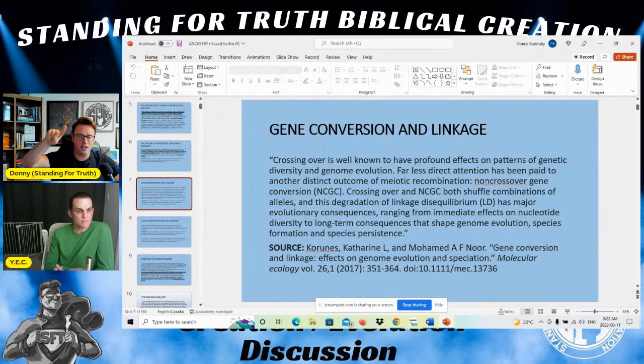Because we see geographically specific Y chromosomes, which is testimony to the Tower of Babel dispersal, because you have people groups that spread out, go to different parts of the globe, and they independently accumulate new mutations. And so that's where you get geographically specific Y chromosomes, for example, or that's where you get blue eyes.